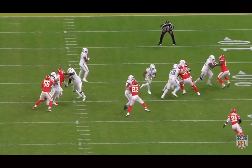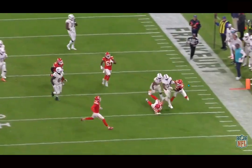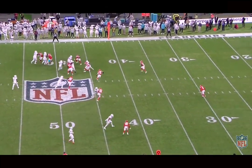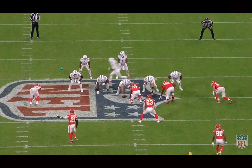Everyone just explodes out this way. They'll get the outside leverage, and then just leaves a big hole for Mostert to work through. Then the next run, very similar. Just drive this guy to the outside, kick him out. Good stuff from your left tackle. The whole line, again, doing this to this side.